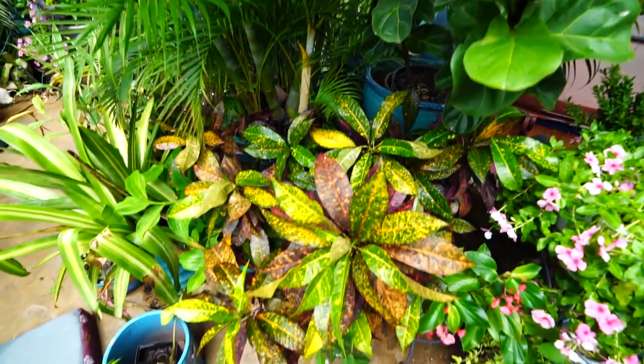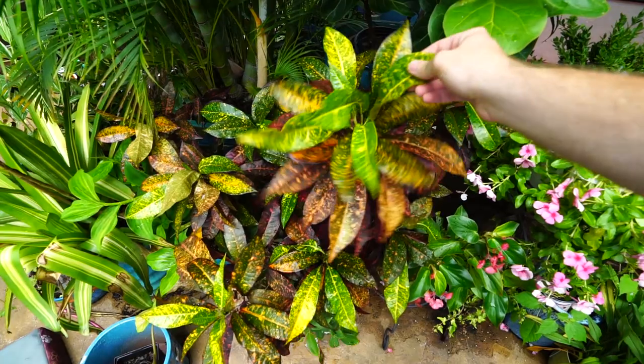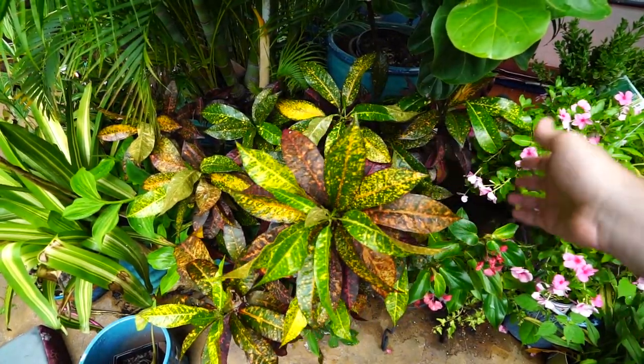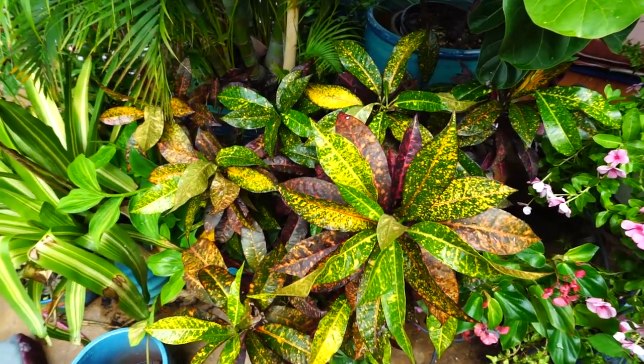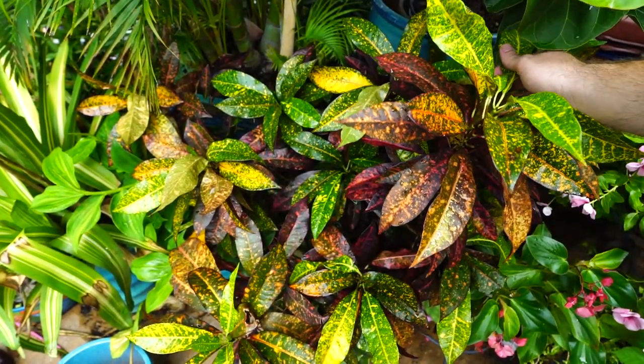Oh, and just below there is the Freckles croton. It has these fun little leaves on it. It's still looking a little bit torn up from the storms this morning, but it's doing well. I gave it a good repot, and it has just flushed out and become this big, bushy, beautiful plant since I did that. And that was only like a month ago.